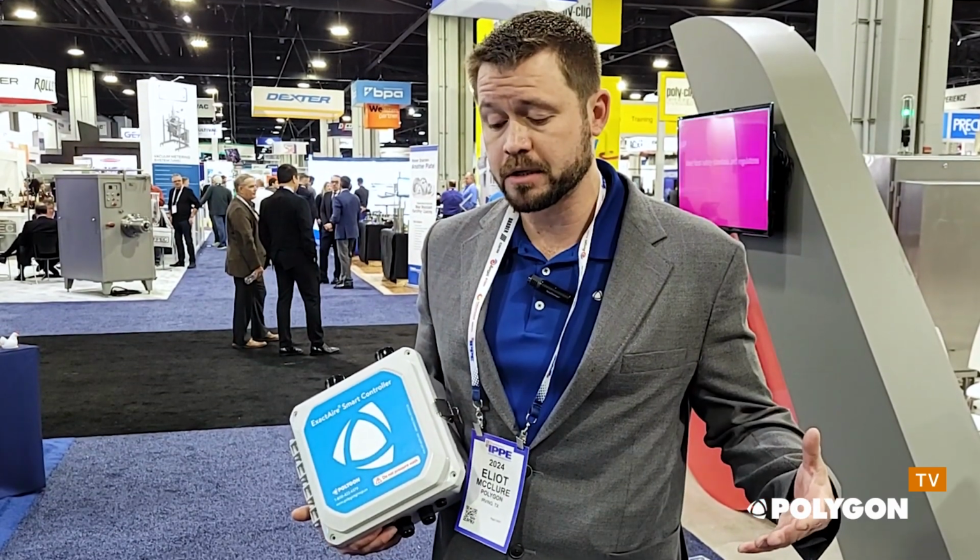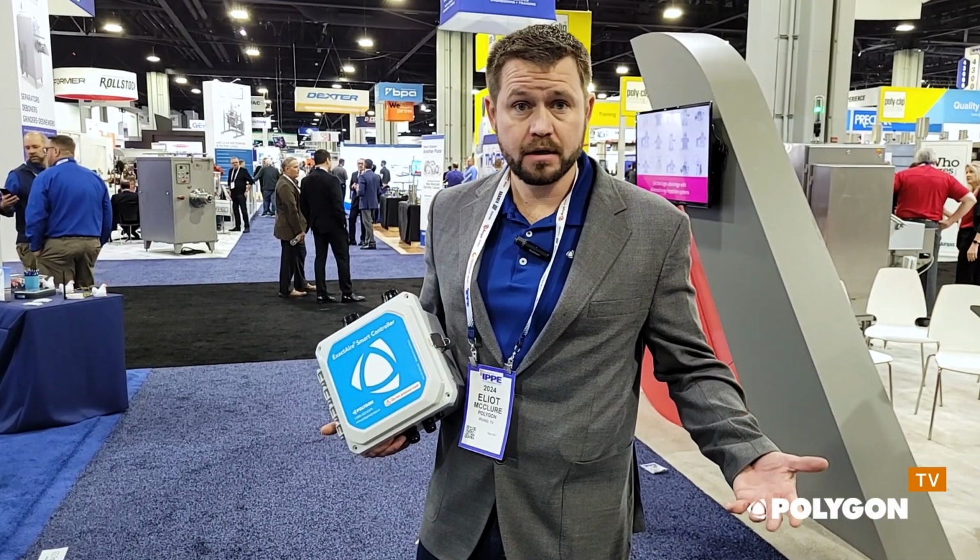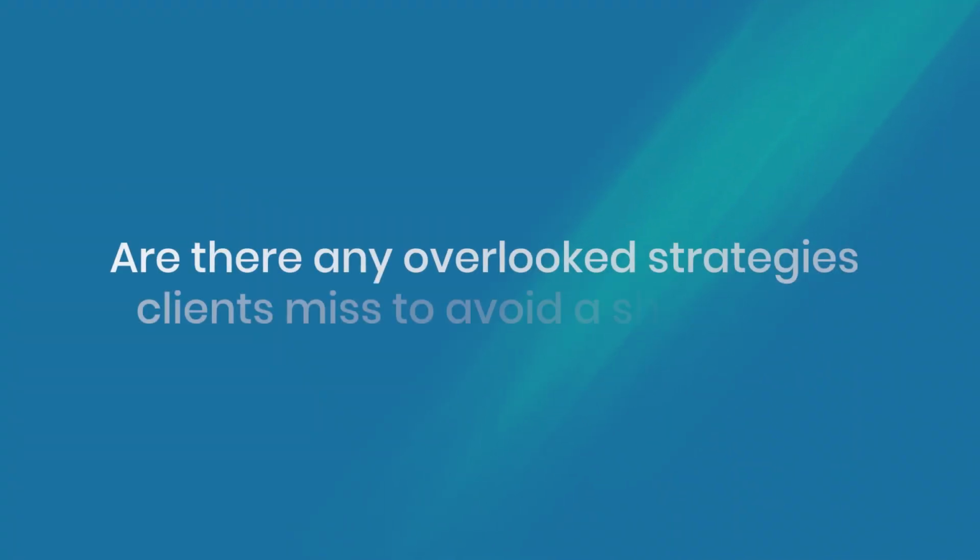It also helps with manpower: getting up early in the morning to turn it on, you don't have to send somebody out in the cold to make sure equipment is running, or late at night, making sure everything gets turned off. So we're going to take that data and make sure that the plant has everything they need to reduce any type of energy spent as much as they possibly can.